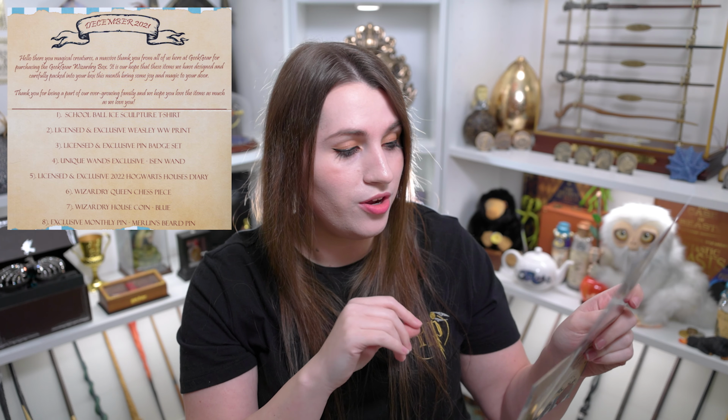But then let's look at the items for the December box. Item number 1 was the School Ball Ice Sculpture t-shirt. So that was our Yule Ball ice sculpture. Number 2 was the licensed and exclusive Weasley's WW print. Number 3 was our licensed and exclusive pin badge set. Number 4 was the Unique Wands exclusive, the Eisen wand. Number 5 was the licensed and exclusive 2022 Hogwarts House's diary. Number 6 is the Wizardry Queen chess piece. So it was the queen, not the king. Number 7 is the Wizardry House coin blue. And then number 8 was the exclusive monthly pin, the Merlin's Beard pin.